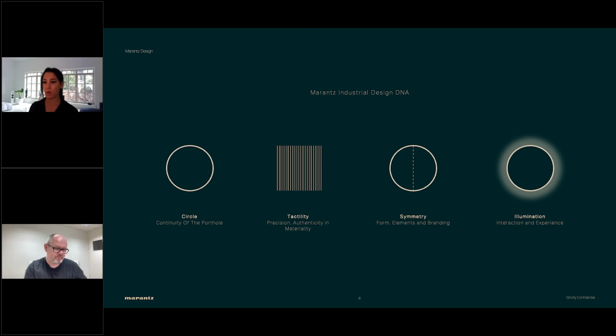All the dials and all the construction of the front panel, including the overall design, has a symmetrical approach. And this also applies to the 10 series collection. And illumination, which is a great part of the user interaction and experience, has been part of Marantz products for decades. And we will also celebrate that with the 10 series, with the illumination on the front panel, behind the front panel, but also in the interior design of the Model 10.